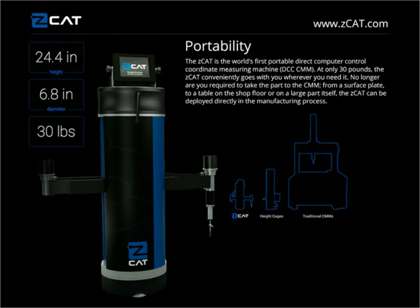In talking about portability, the footprint of the zCAT is very small, so it doesn't take up a whole lot of room wherever you're going to set it. It's a little under 7 inches, and it is held down by gravity. It's very bottom heavy, so in most cases I can set it on a surface plate or on a very sturdy table and get excellent repeatability, excellent accuracy just by setting it there and setting the part in front of it. It has a total height of a little over 24 inches. And it can be, like I say, put anywhere.